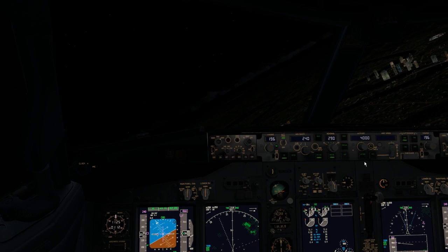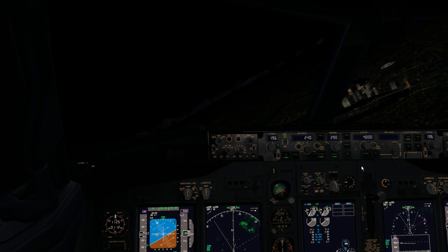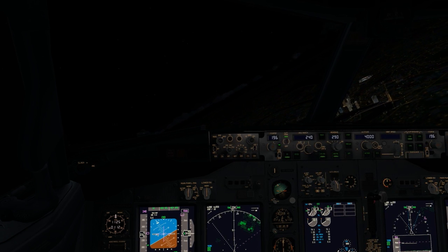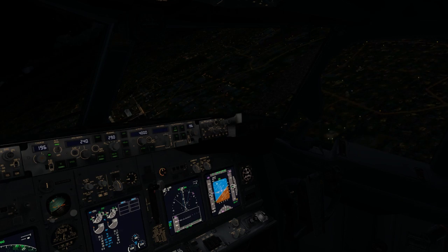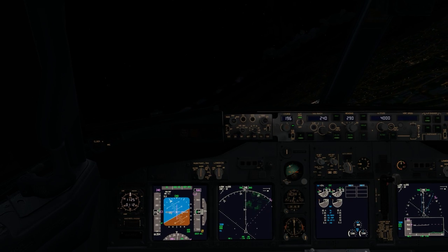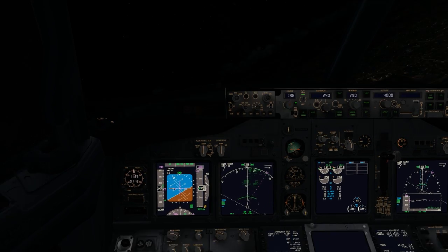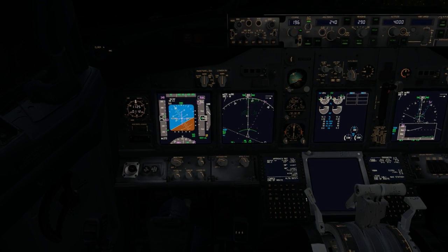290 set. City of Brisbane out the window. Constable 65 on the ILS, 919. Story Bridge right down there, I can see it. Close, contact Brisbane Tower 120. Just under the nose now. Brisbane Tower 120.5, Constable 65. What's our fuel state? We've got 2.5.